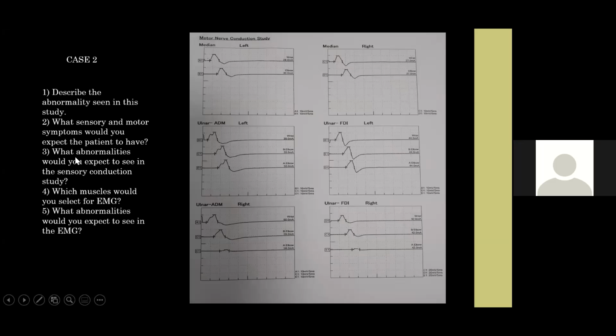Sorry, okay. So question 3, what abnormalities would you expect to see in the sensory conduction study here?